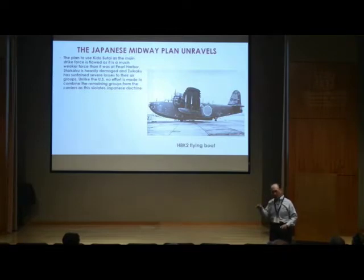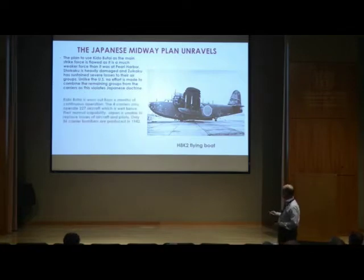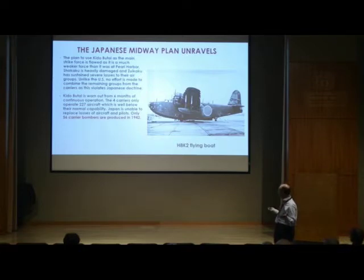It's totally common for U.S. air groups to jump from carrier to carrier. In Japan, they never do that. An air group stays with its carrier regardless. So consequently, because of their doctrine, they leave a perfectly good aircraft carrier behind that they certainly could have used. All right, Kido Butai itself is worn out from 6 months of continuous operation.